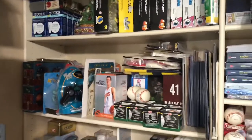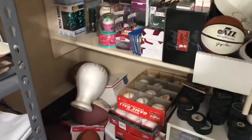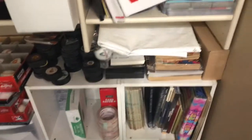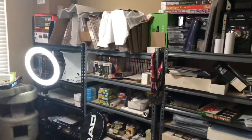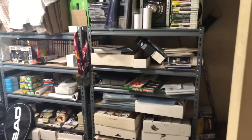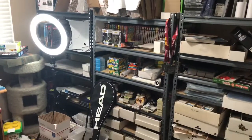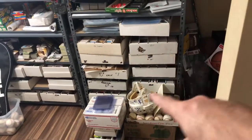So yeah, everything else in here is all stuff that is listed in my eBay store. Everything down here. We got some shipping supplies and other stuff up here as well. And then we'll flip around. This is where I store the majority of the cards that I still have. These racks used to be all full of only sports cards. Since I switched, you can see there's only a little bit left. I'm working on getting all this.